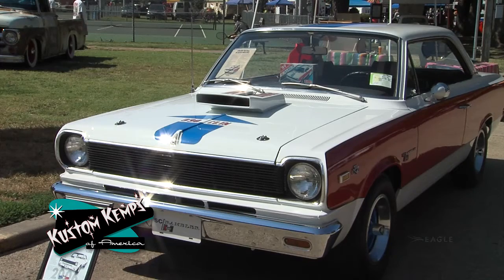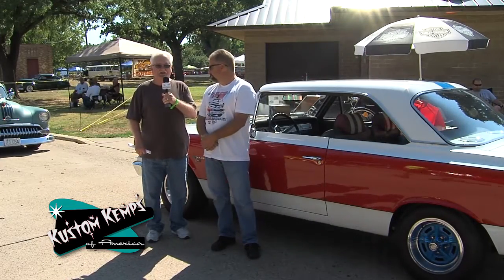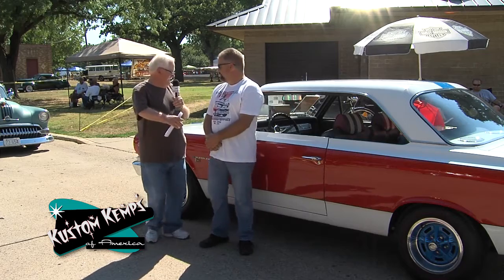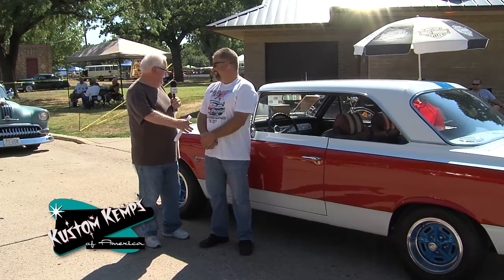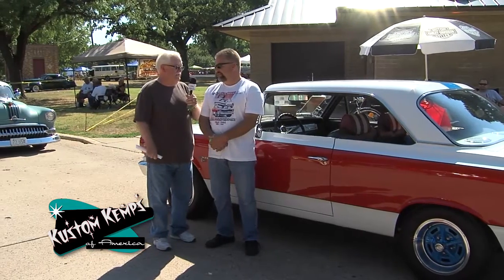Now we're with Sean Fisher, local man here in the Salina area, and we're at, of course, as you know, the Kustom Kemps of America car show. Sean, where do we start? Tell me about this car. When did you get it?